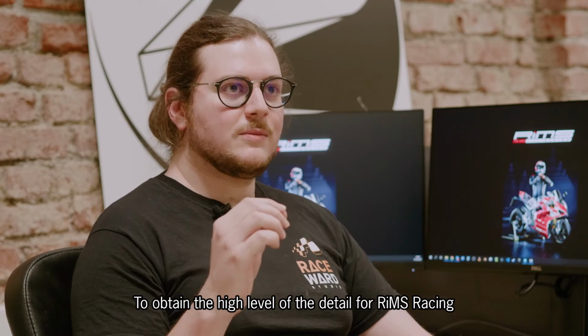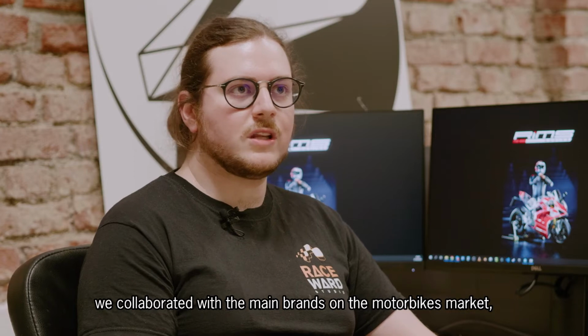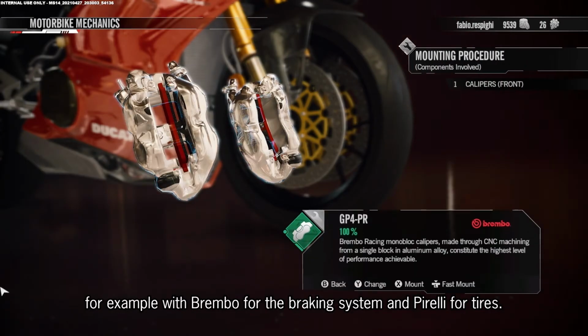To obtain the high level of detail for RiMS racing, we collaborated with the main brands on the motorbikes market. For example, with Brembo for the braking system and Pirelli for tires.